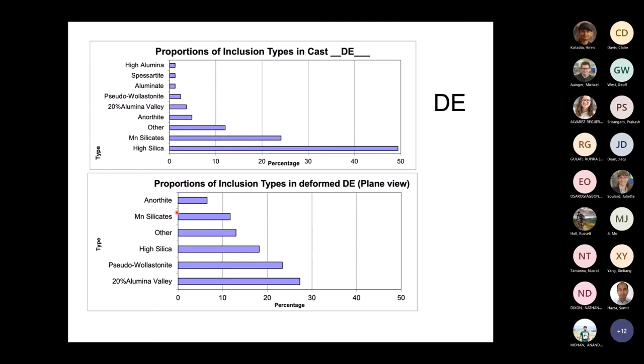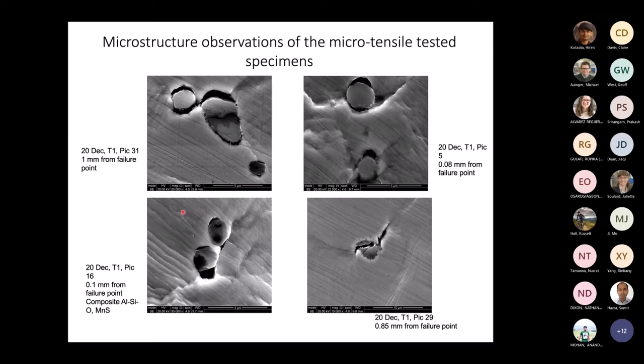We then took that one stage further, and some work was done in conjunction with the mechanical engineering department at Sheffield to try and observe these inclusions during tensile testing. So some digital image correlation work and micro tensile testing, looking at the effect of tensile testing on inclusion behavior, and trying to again understand more about whether some inclusions are more harmful in this case, or some inclusions break up and become less of a problem as you go further downstream in the process.